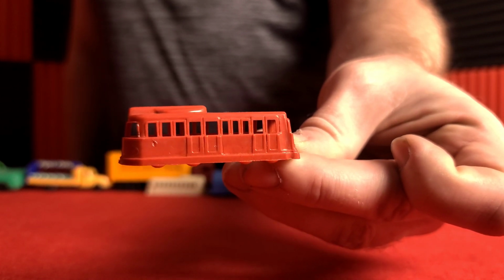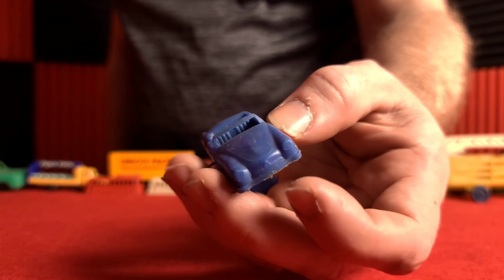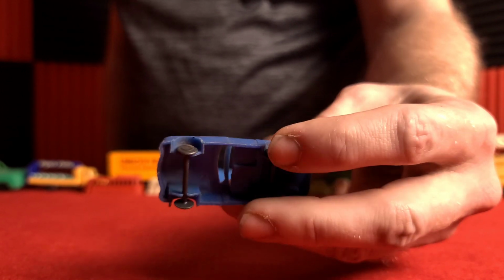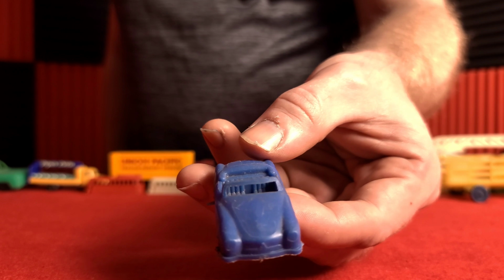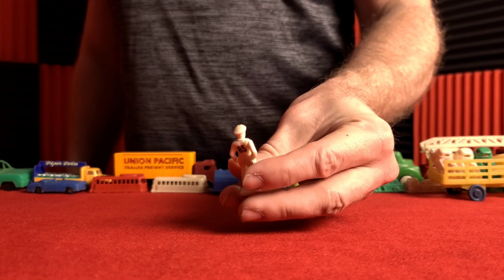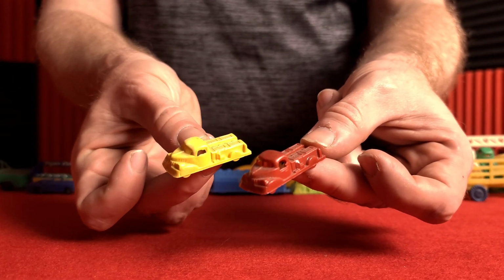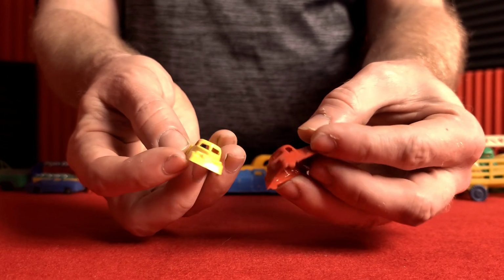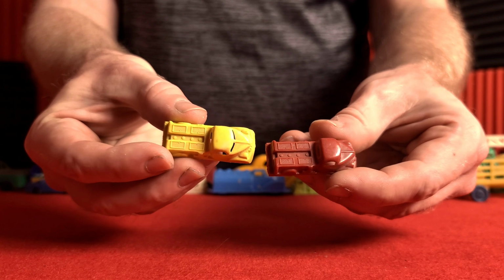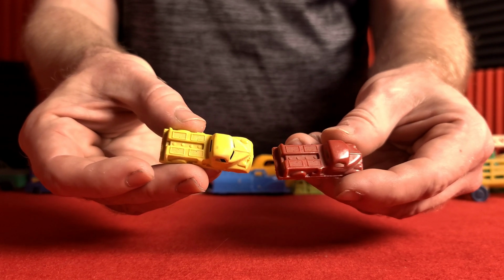It has some nice detail. Check out this old little convertible. It's the gas dude who's going to come pump your gas. Here's a pair of tiny little trucks. Made kind of like those little tow trucks, but they look like perhaps construction trucks with toolboxes in the back of them.